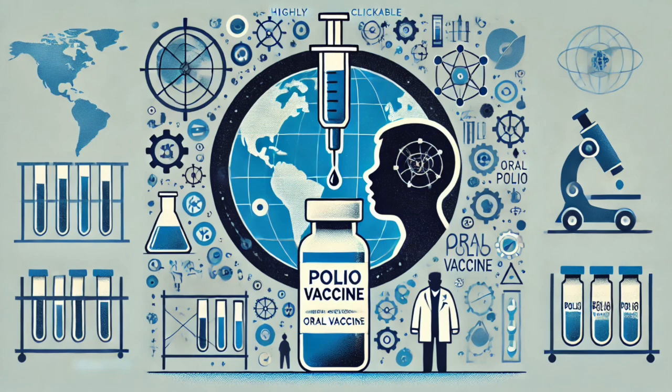So from those early fumbles in the 1930s through decades of research and innovation to the brink of global eradication, the polio vaccine story is an incredible reminder of what science can achieve. It is. It's a story that should inspire us all. And it leaves us with a question: with polio almost eradicated, what other seemingly impossible health challenges might science conquer next? And what role can each of us play in supporting those efforts?